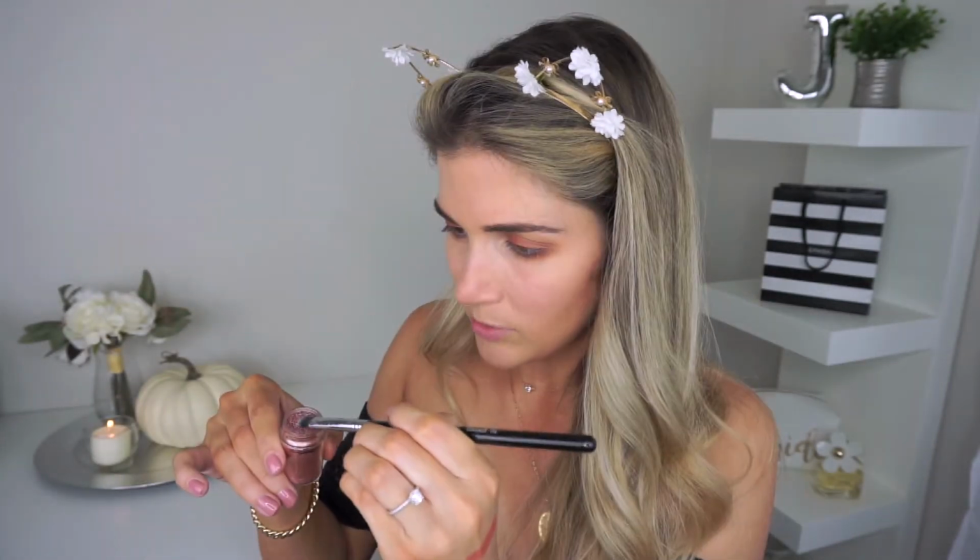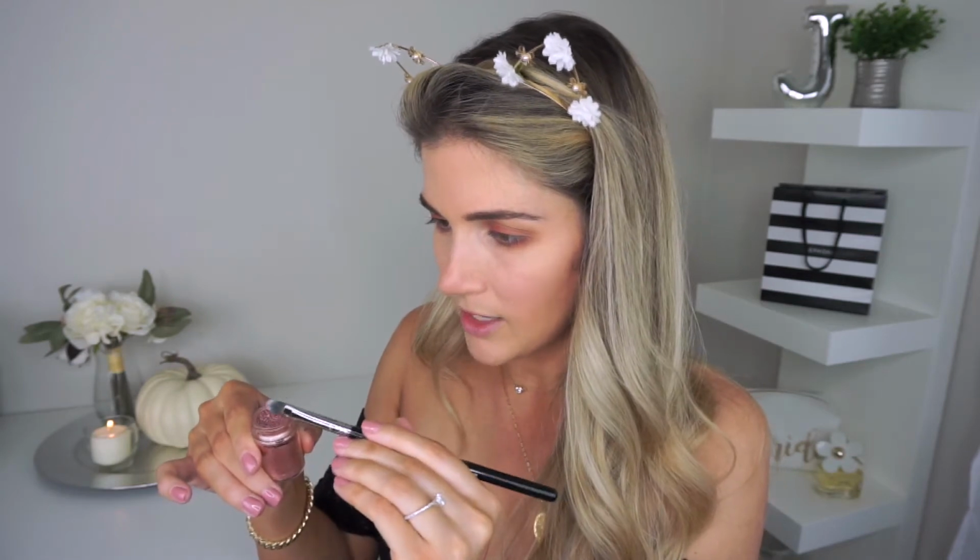So I haven't used this in a while. This is a MAC pigment. It's in the color Tan. So it's basically like this loose pigment. Taking this Sigma F70 concealer brush and just wetting it with some MAC Fix Plus. It's very messy, so be careful. I'm just dipping this brush into the pigment and tapping off the excess. And I'm just going to put some of this on my lid, just on the center.